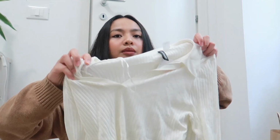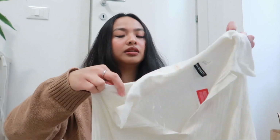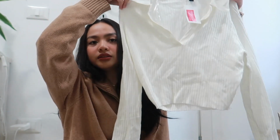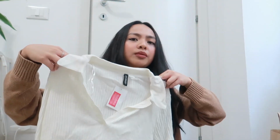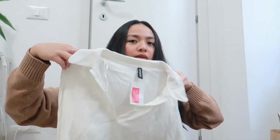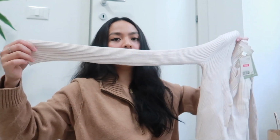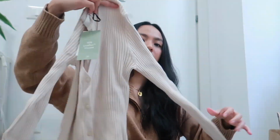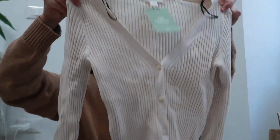Ito na nga ang sinasabi sa hula. Na mahilig ako sa V-neck and my collar lately. Just a basic white one. Parang para sila nung galing sa Shein na brownish. I got the size smaller kasi yung sinukat ko malaki sa akin and mahaba siya masyado. Ayun, so pretty. This is the last one.